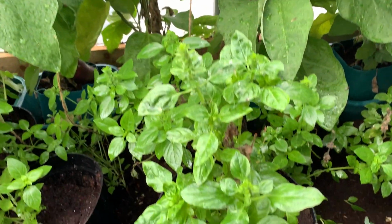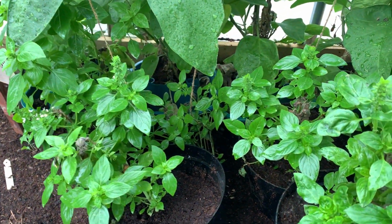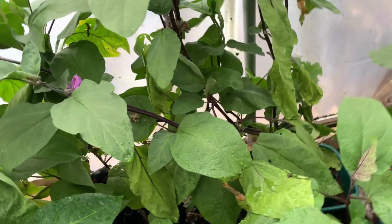Behind me we have some chili plants and some Thai basil. Smells amazing when you do the watering can in here because you get the right waft of the basil. So we've got some Thai basil in here. We've got some aubergines at the back. These didn't do very well at all.